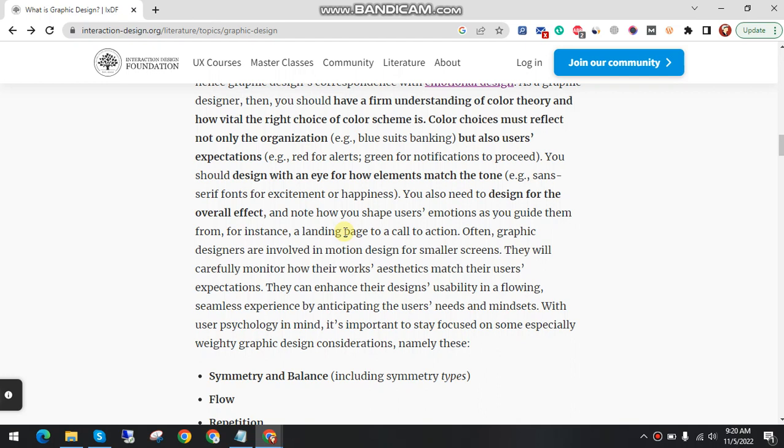Often, graphic designers are involved in motion design for small screens. They will carefully monitor how their work's aesthetic matches their users' expectations. They can enhance their design usability in a flowing, seamless experience by anticipating the user's needs and mindsets.